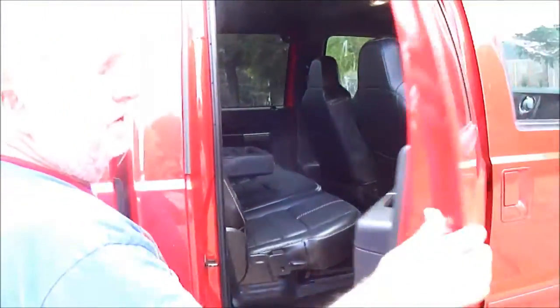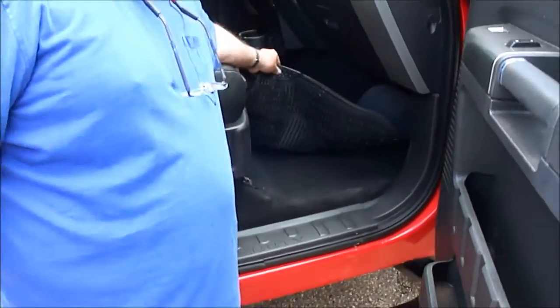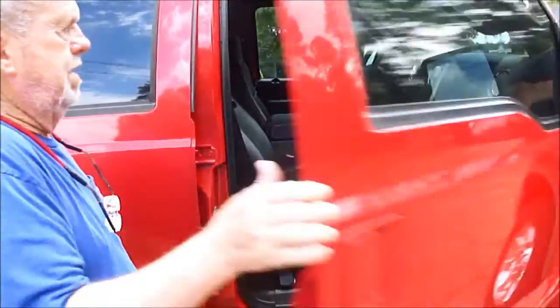I mean, folks, you can go pay $75,000, $80,000 for a truck just like this, and it'll smell good for about a week. And then guess what? You'll have this truck right here. Look at the carpet. Look at that carpet. It's perfect. The door jambs all up in here. I mean, it's just the way it ought to be.